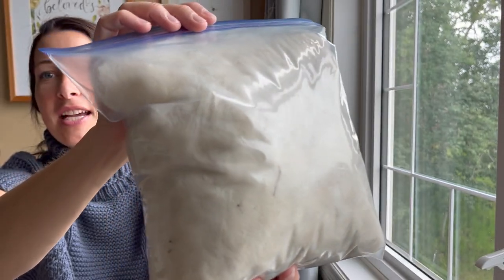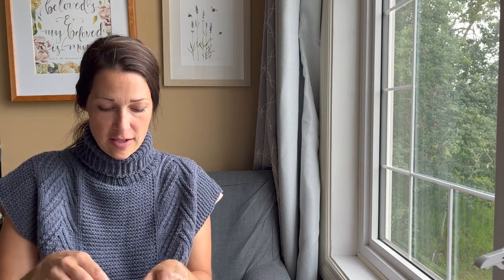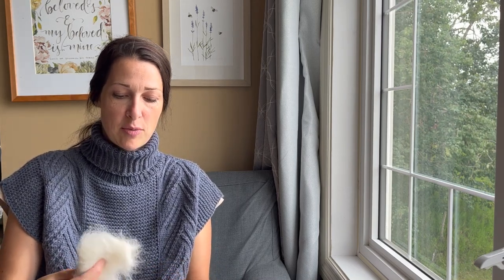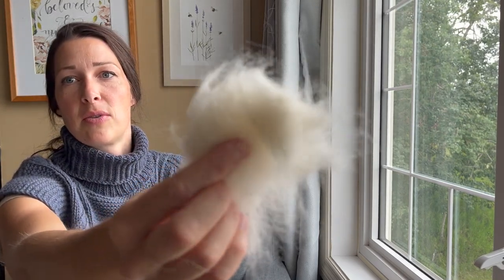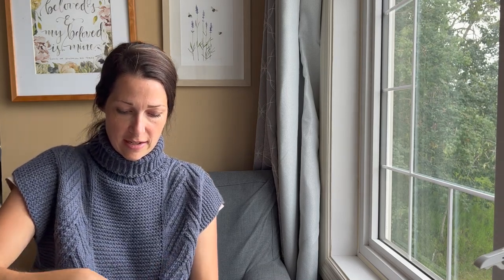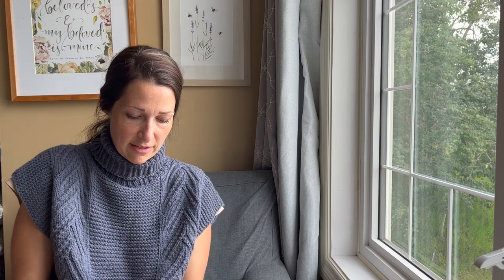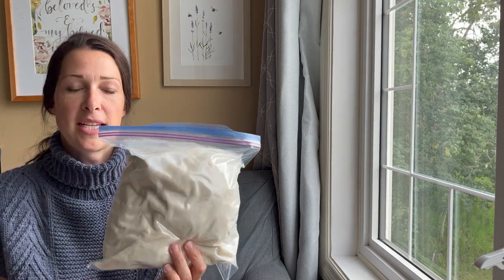10 points if you can guess what that's from. Maybe the dirt will give it away. This is from our dog, a Great Pyrenees named Wolf, and this is his shedding of his winter coat. Last year I could not believe how much he lost, and I was kind of sad about all this fiber being wasted.